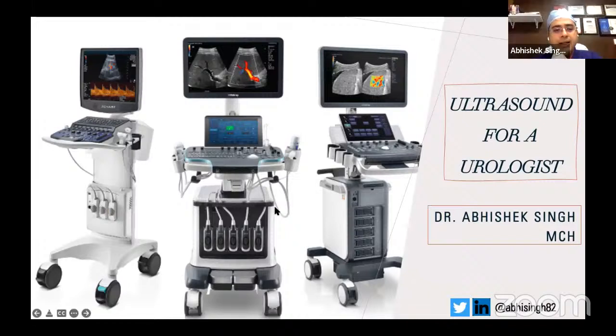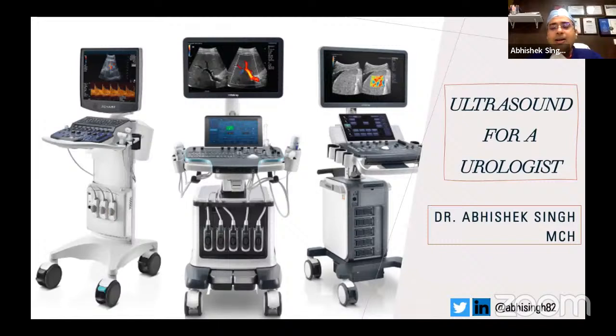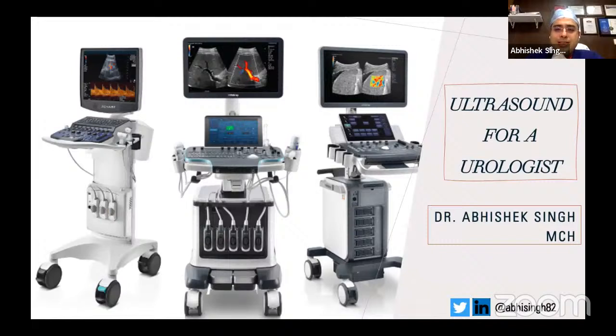Ultrasound, till I finished my residency, I thought it is a job of a urologist to read reports at best, and he need not know the basics of ultrasound. But as is the rub of green with everybody who comes to MPUH, he gets enthralled by technology and the vision that Dr. Desai has for everybody. And his love for ultrasound goes down everybody's throat. That is how I started learning ultrasound.